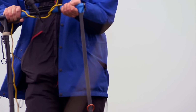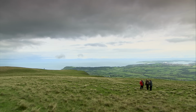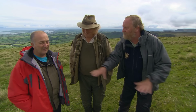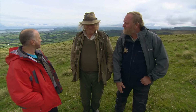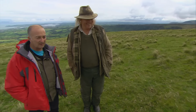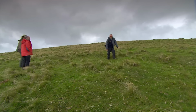In fact, while John's geophys has been sending him off in all directions, Francis has zoomed in on evidence for much later activity up on this hill. We're standing, I think, in the middle of a Bronze Age roundhouse, or a roundhouse anyhow. Now, all I can see is a load of tussocks that look exactly the same as the tussocks everywhere else. Ah, but look, if you come here, there's a slight bank, goes all the way around here. I'm on the top of the wall now, and I come off the wall, and it's running beside me here.